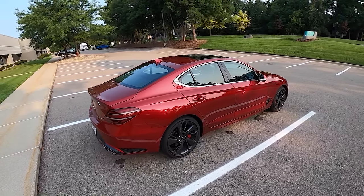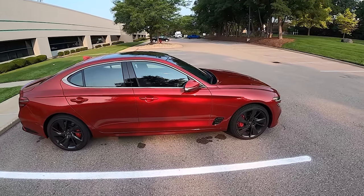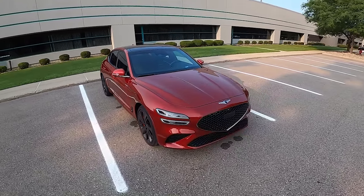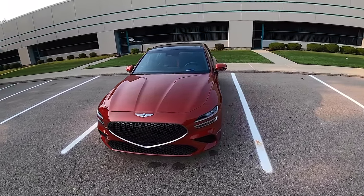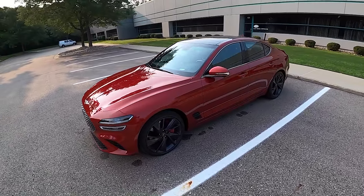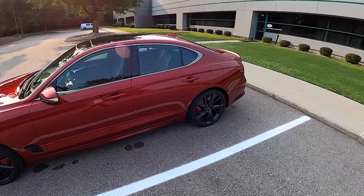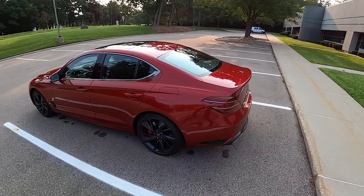Today we're driving the 2022 Genesis G70. Finally getting behind the wheel of a proper spec in one of these cars. This has the 3.3 liter twin turbo V6, makes 365 horsepower, 376 pound-feet of torque. That's mated to an 8-speed automatic transmission. This one is all-wheel drive. It has the Sport package, the Sport Prestige package, Brembo brakes, 19-inch wheels, Michelin Pilot Sport tires, a limited slip rear differential. This is the Genesis G70 that you want.